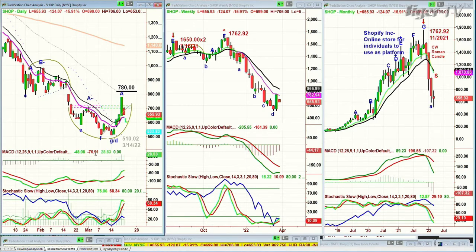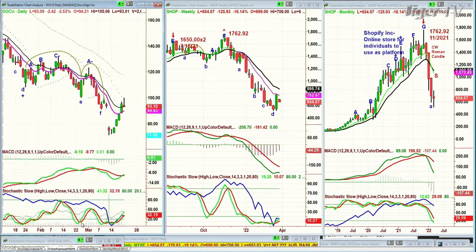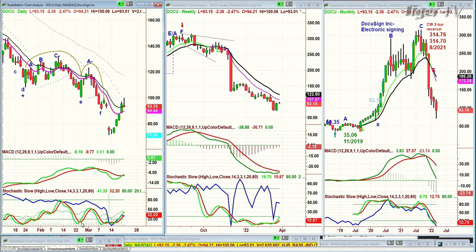Online store platform for individuals to use, Shopify Inc., SHOP, trading at 655.94, down 124, down 16% after a fabulous move to the upside. I know some of you, these are the stocks that you were looking at, this DocuSign that we've been talking about for a little while, just as examples of absolute leaders. I mean, nobody was not talking about DocuSign as one of the great, innovative companies. Who's not going to be using electronic signing? Well, I'll tell you who's not using it.